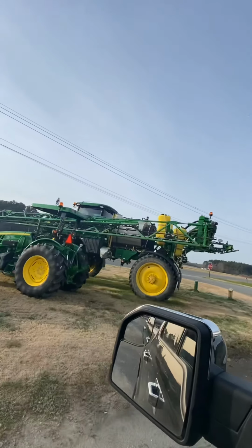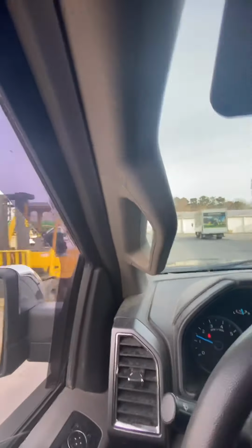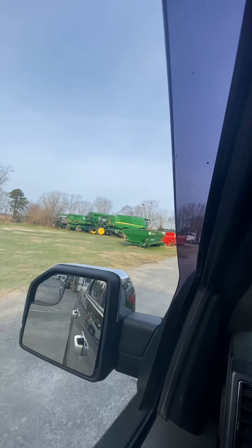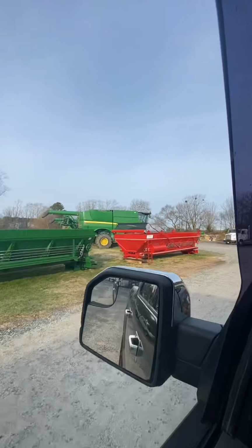Alright, let's see what they got. There's a sprayer down here. That's a nice sprayer too. I wish we had almost waited and got a sprayer, but it is what it is now. The cab of ours is so loud, it gives you a headache after running it so many hours a day. Of course, we'll probably never update a sprayer, but that is what it is.